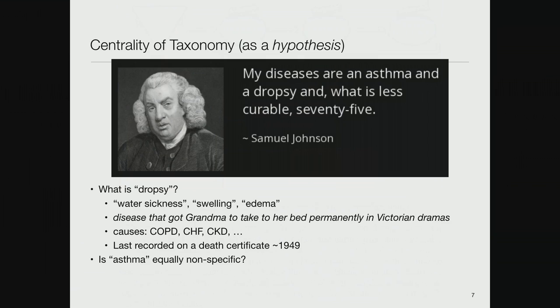Now, here's an interesting problem. So the focus, notice, was on taxonomies. Sam Johnson was a very famous 17th century British writer, and he built encyclopedias and dictionaries and was a poet and a reviewer and a commentator and did all kinds of fancy things. And one of his quotes is, "My diseases are an asthma and a dropsy, and what is less curable, 75 years old." So he was funny too.